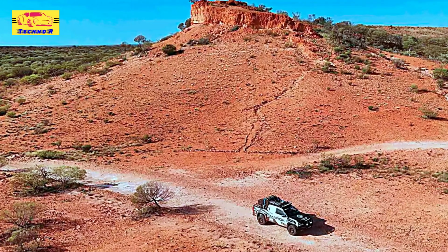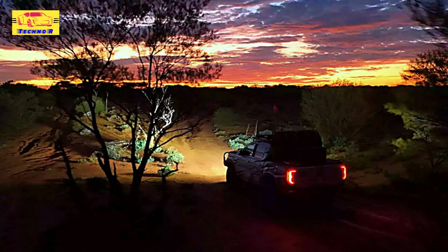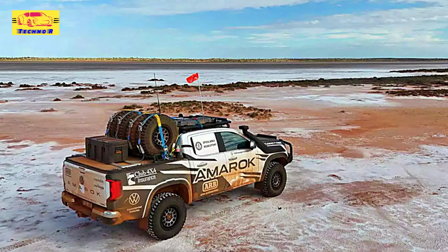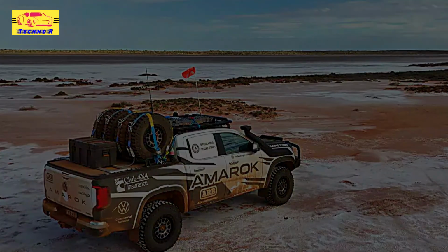The Amarok also includes an advanced traction control system, which ensures smooth power delivery to the wheels, no matter how treacherous the terrain. Safety features like adaptive cruise control, lane keeping assist, and a rear-view camera add extra peace of mind while tackling challenging environments.